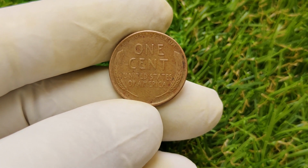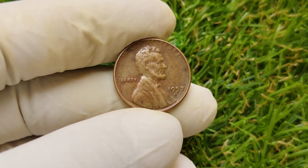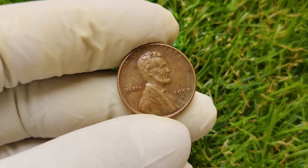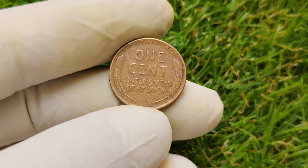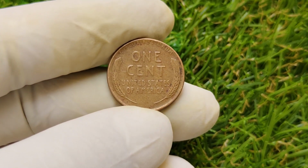But the real treasure lies in the error coins and varieties found in this year. There are several known errors, and they are highly sought after by collectors. One of the most popular is the double die obverse error, where parts of the design, including the date and the lettering, appear doubled due to a misalignment during the minting process. If you have a 1957 penny with obvious doubling, especially on the words "In God We Trust" or "Liberty," you may have something worth hundreds or even thousands of dollars.